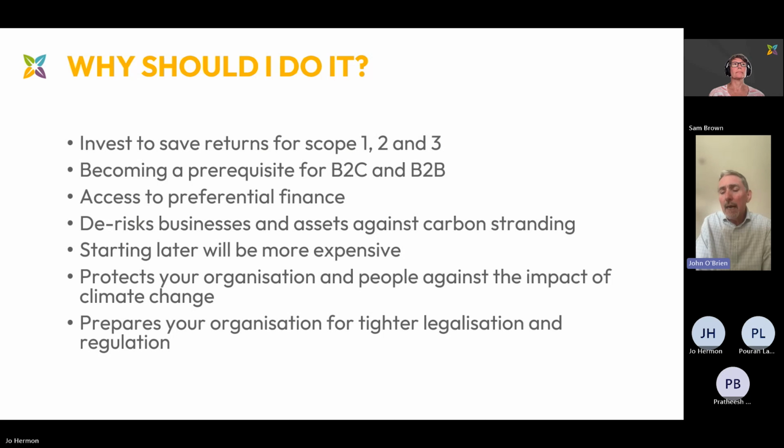The other thing we would expect to see, particularly with a change in government, which looks likely, is that legislation and regulation in the green space is likely to get tighter. Having done the thinking around the net zero carbon plan, it will prepare you to be able to respond to and mitigate the impact of those changes.